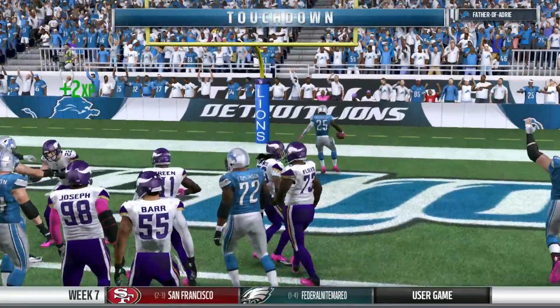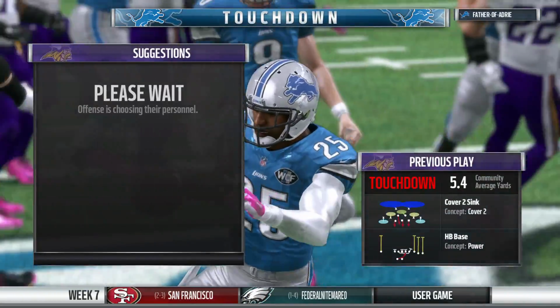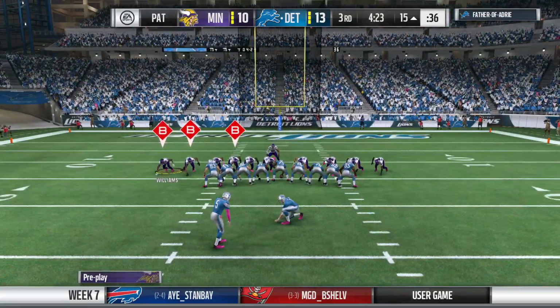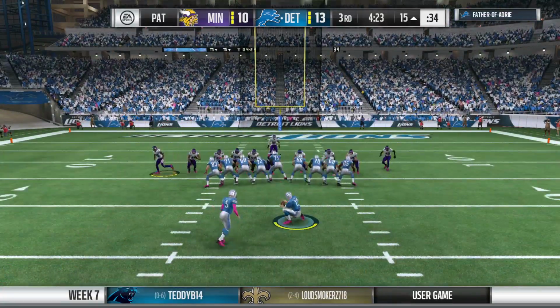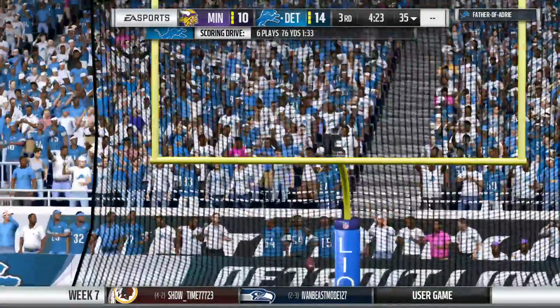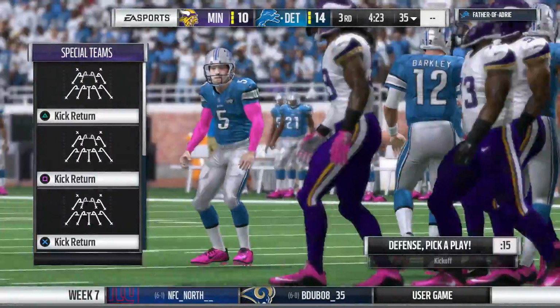And he'll get into the end zone. Touchdown, Detroit. Theo Riddick, his second touchdown on the season, and the Lions have taken the lead. It's up and good, and the lead moves to 15-10.